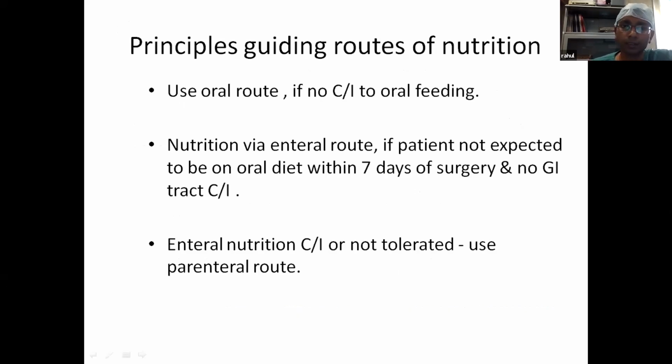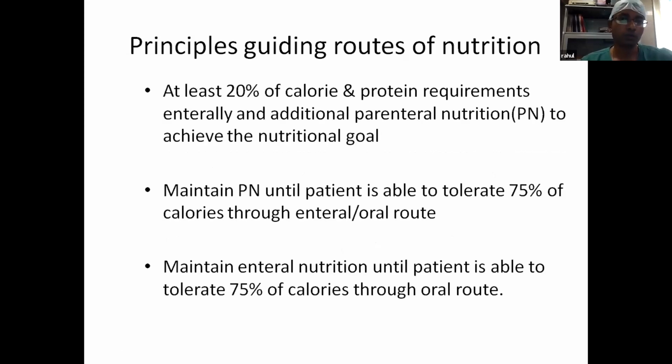Now, coming to the principle of guiding routes of nutrition. As we all know, we can provide nutrition through the oral route if it is not contraindicated. If the oral route is not possible, then preferably it should be through the enteral route, if the patient is not expected to take oral diet within 7 days of surgery and there is no GI tract contraindication. If the patient cannot tolerate enteral nutrition or there is any contraindication to that, then we can go for parenteral nutrition.